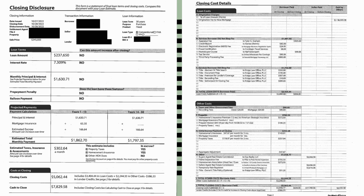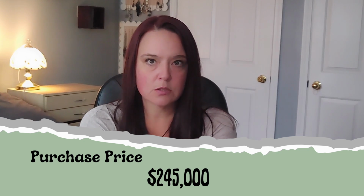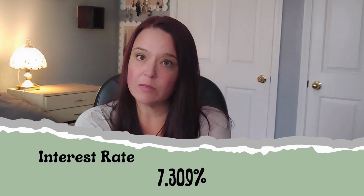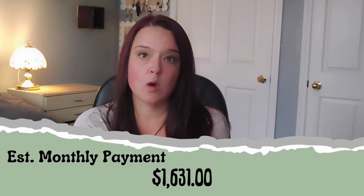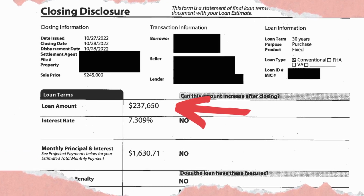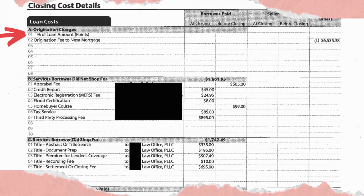All right, so here is a real closing disclosure, or a CD. So this particular home buyer was buying a townhome using a conventional mortgage, and the purchase price of this home was $245,000. Her interest rate was locked in at 7.309, and her estimated monthly payment was $1,631. So usually the first thing you see on this closing disclosure is the loan cost. Then we have the percentage points. If you agreed to purchase buy down points, that's here.